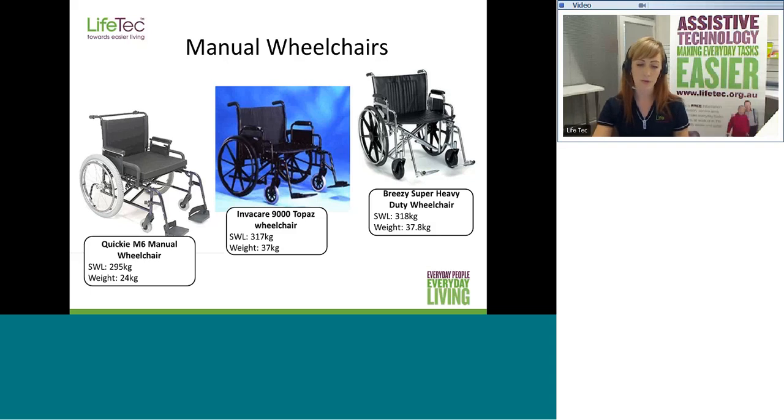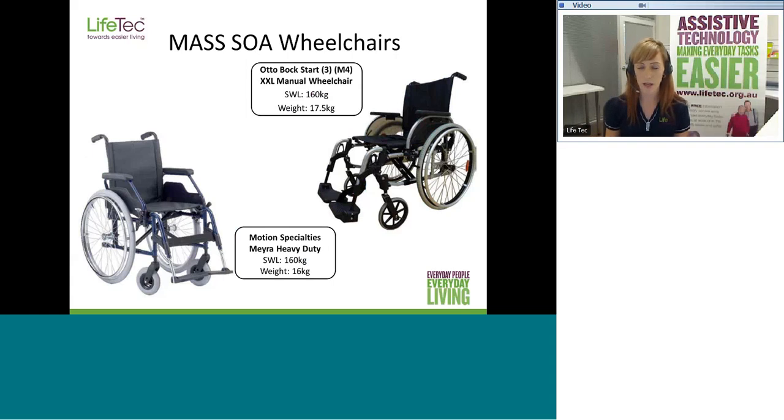So moving on to our mass SOA wheelchairs. We have up the top there the Autobox Start M4XXL. So this is a folding profiled aluminium frame. It has multiple seat widths available, and tip assist is integrated into the frame. Double cross braced with stabilizer bar between the back canes as well. A Hemi kit is available with a range of accessories. It can be customised. It is a scripted chair, so lots of different range of accessories, and a safe weight limit of 160 kg.